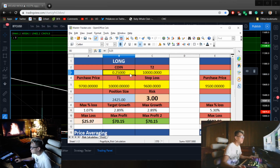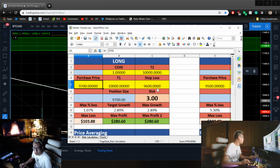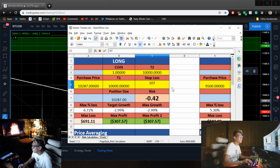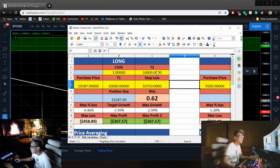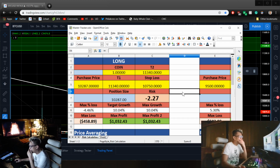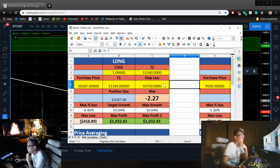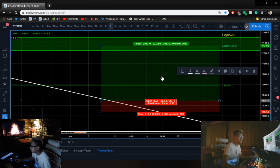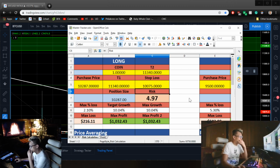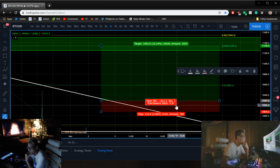And then now I put everything in here. I talk about my entry price of one Bitcoin total. And now I've got my entry price of 287. I got my stop loss at about 10,075. And now my target is 11,340. And now I've got myself a pretty good, oops, whoops, why am I doing this? Hold on. I meant 10,075. That's why. There you go, guys. So now I got myself a risk to reward of 4.97.